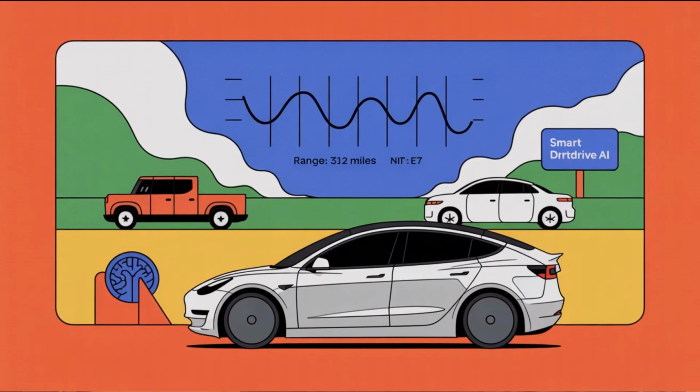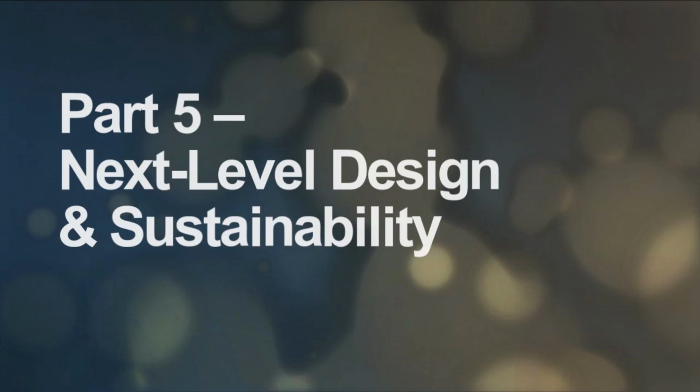watt. And of course the big one, over-the-air updates. And I love this. You park your car at night, go to bed, and then the next morning it's got a software patch. No service center, no waiting room coffee, just fixed.